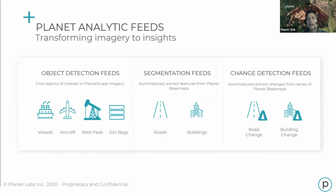provide a monthly updated foundational layer over broad areas, which is used as well as the basis for our first change detection products, the road change detection and the building change detection. Both of these change detection feeds will enable customers across many different industries to continuously monitor large areas to find the signal of infrastructure change, to save significant time and resources, and to surface the changes that really matter to them.